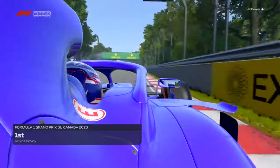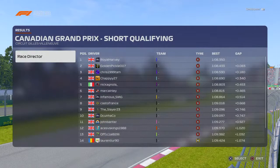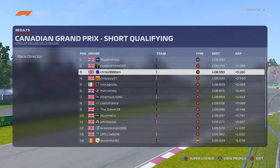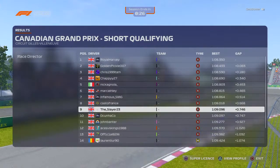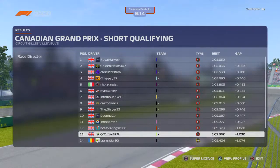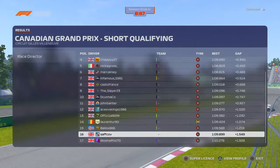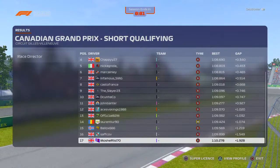So this is it, the official end of our qualifying and Royal Harvey on the royal spot on the starting grid in first position. Then Golden Pickle, third ChrisTam, 4 Chappie, 5 Nick Agnola, 6 MarcAinley, 7 Infamous, 8 Castor France, 9 the Slayer being impeded in the variant, P10 for Dean Cunha, P11 John Bunter, 12th goes for Aces versus Kings, 13 only, big disappointment for Official, 14 Laurentio, 15 Balox, 16 is Savkov in his first race in Tier 1, and P17 and last position goes to Morshatit.